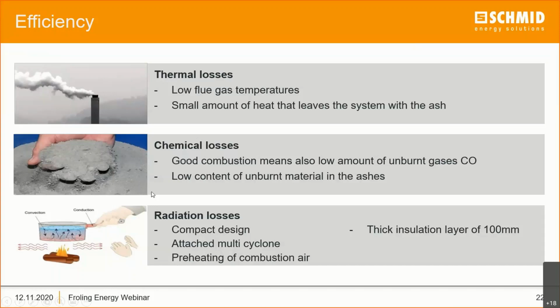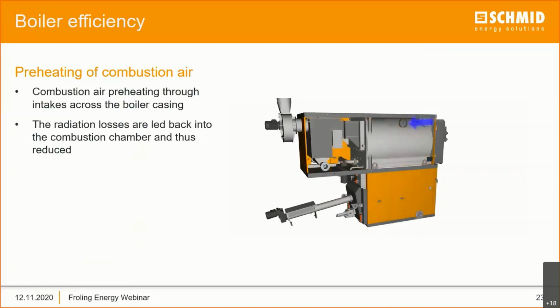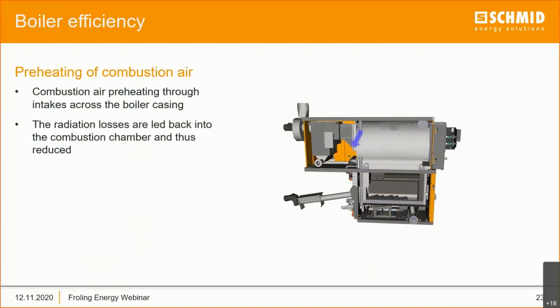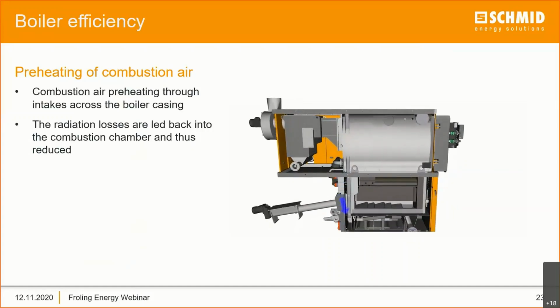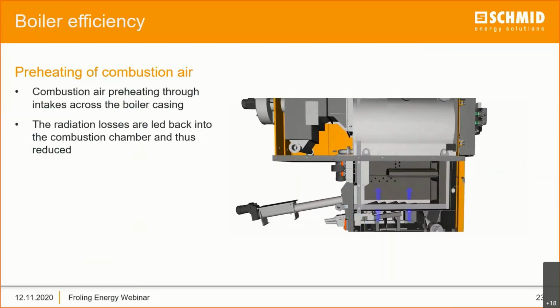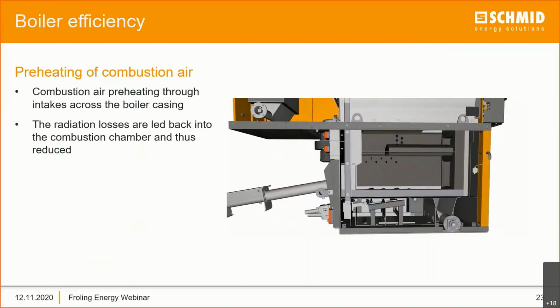Radiation losses are reduced to a minimum with the compact design with attached multicyclone, thick insulation layer and backfeed of the radiation heat by combustion air preheating. See more about this in the next slide. As you can see now in the video, the combustion air is sucked in at various openings in the boiler casing and then runs through behind the casing until it's blown into the combustion chamber as primary air. The combustion air thereby absorbs the radiant heat and returns it back to the system.